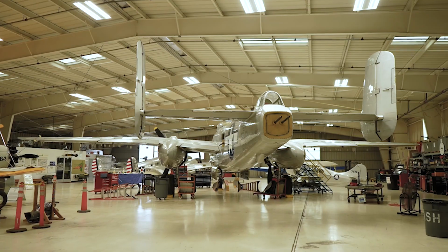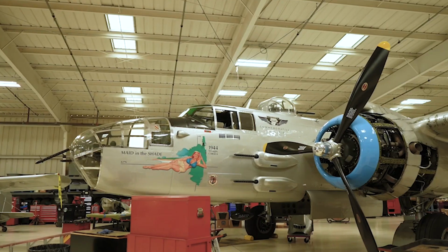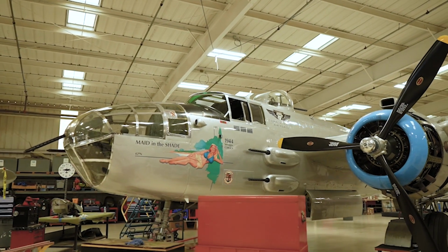Unlike many other places, we have no cordons or ropes around them. You can come right up and get intimate with these aircraft, take a look inside some. Some you can even buy rides on and take a flight that you'll never ever forget. So many things to see and understand here.